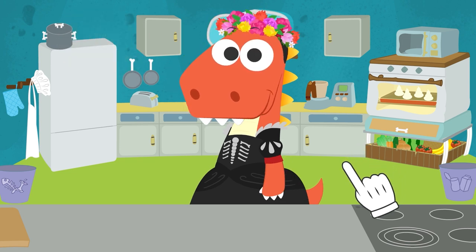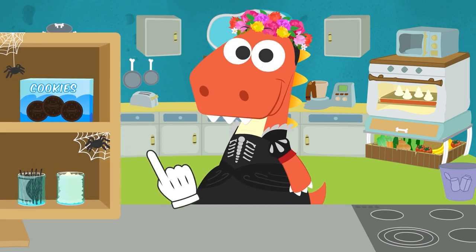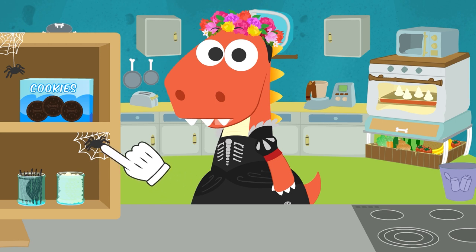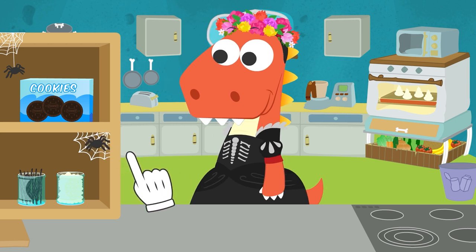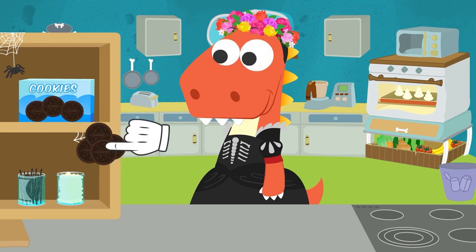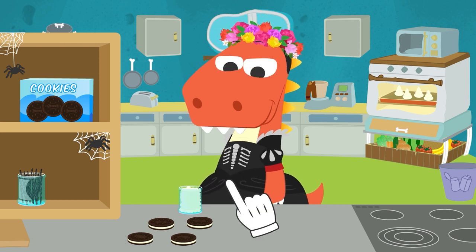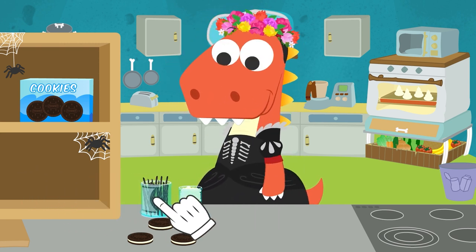We just need some black licorice and chocolate cookies. Ah, spiders! Oh, they are fake. Well, for this recipe, we just need cookies, a small jar with white chocolate balls, and a little bit of black licorice.